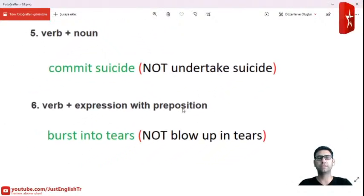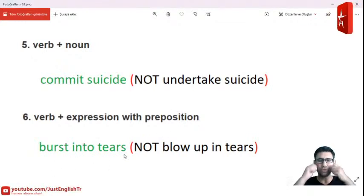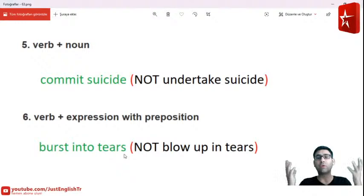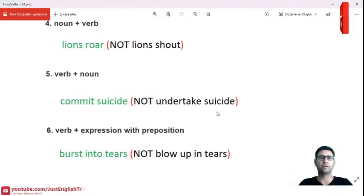Altıncı örneğimiz verb plus expression with preposition. Burst into tears, not blow up in tears, okay? Burst and blow up are very close in meaning, but when I say into tears, like burst into tears, I cannot use it with blow up in tears, okay? They're not the same. It just doesn't sound right.